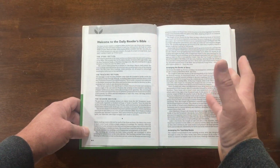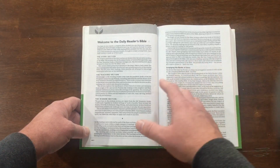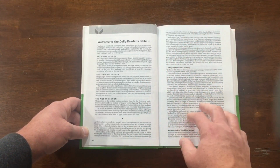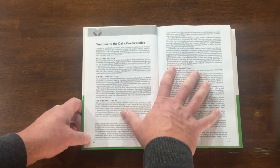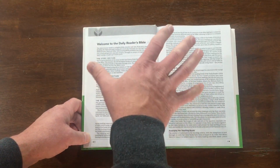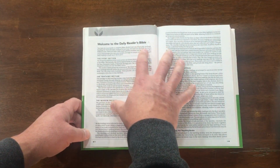So if you want to know more about the New Living Translation, for example, pick up one of their reference Bibles or a study Bible, or just go to Tyndale's website, and they'll give you information on that. So this is an important section to this Bible. There's not a whole lot to this Bible as far as different features, but you need to read through this.